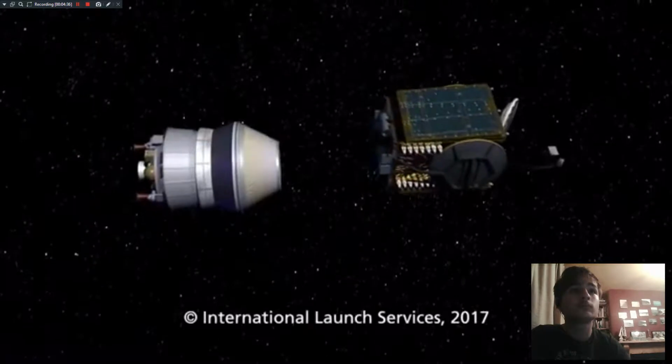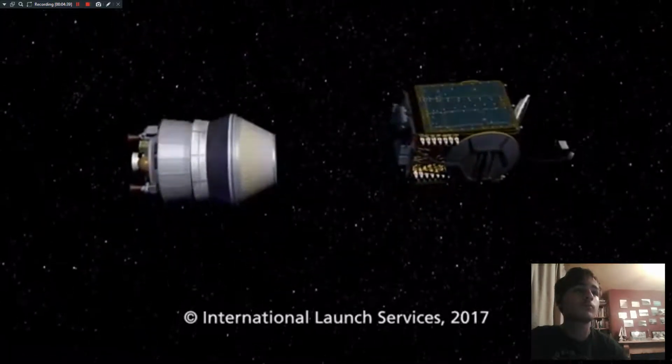The total mission duration is 9 hours and 12 minutes in length.